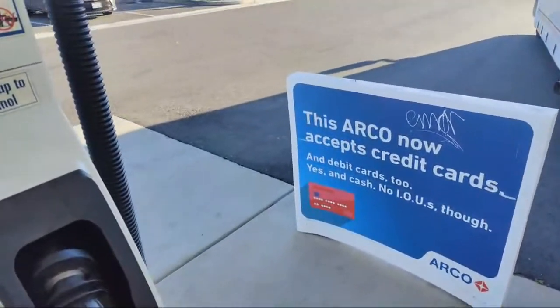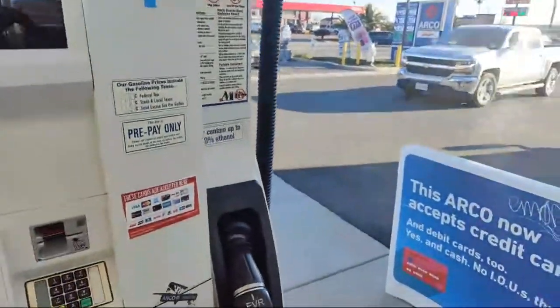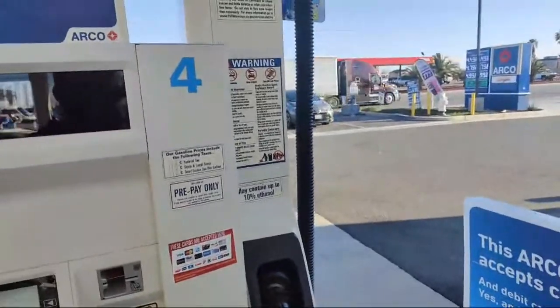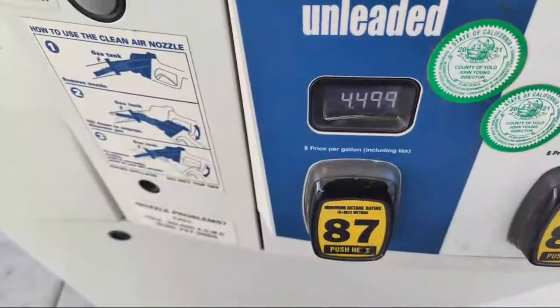This should be the last time. And then we'll do the math on what the fuel economy is. Gas out here is $4.49 a gallon right now, where I am.